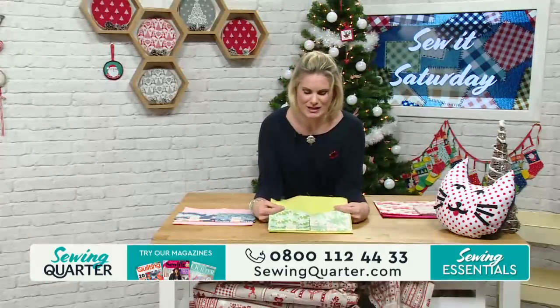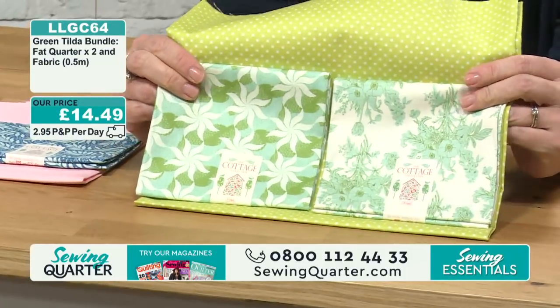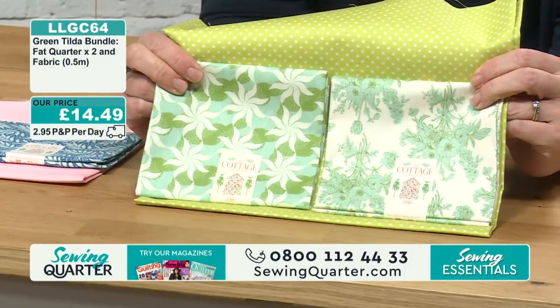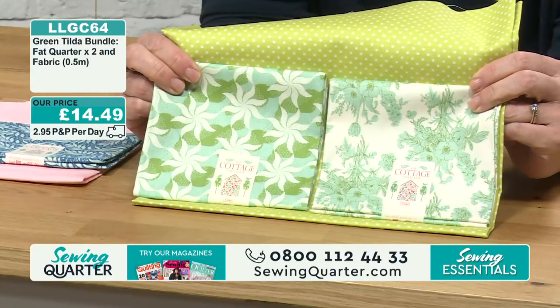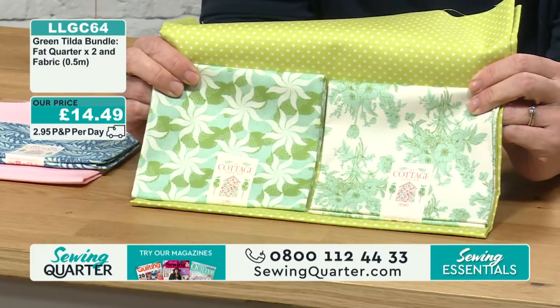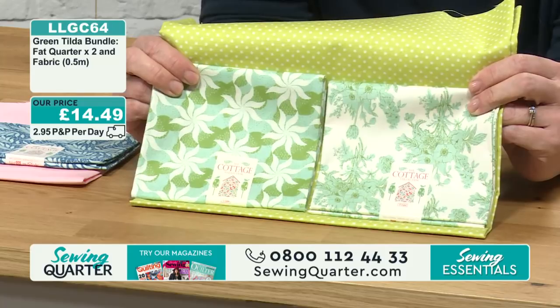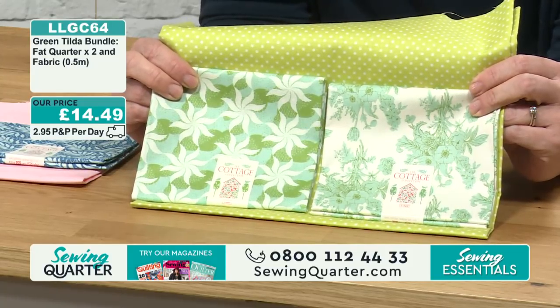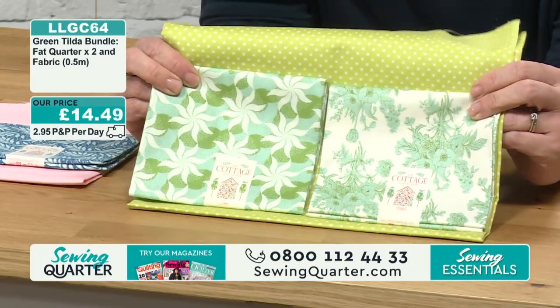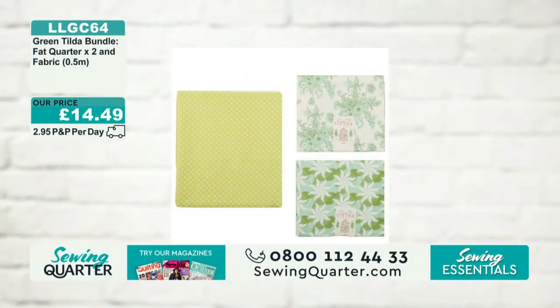Right, this is your green bundle here. Janice, is this your favourite, because green is your favourite colour? There you go. $14.49, two fat quarters from Tilda and half a metre of, I'm going to say, pistachio. Or is it lime? Anyway, green spot on. I love these new Tilda. This has got to be one of my favourite Tilda prints of all time.